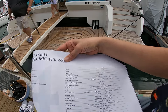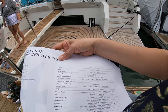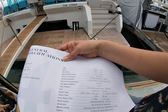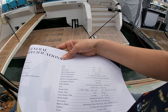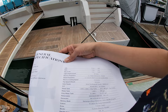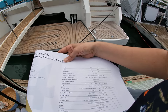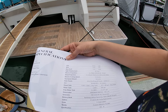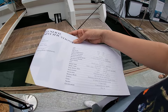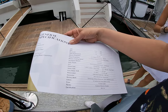And maximum draft is 1.1 meter. Displacement is 25 tons. And it's electric, but it does have two diesel engines. Electric cruising speed is 4.6 knots. If you use diesel, it's 16. There's AC in it. Water tank.